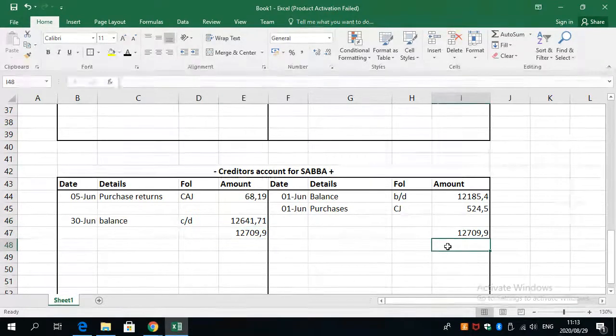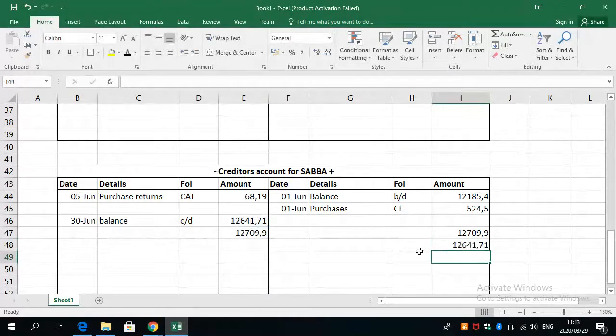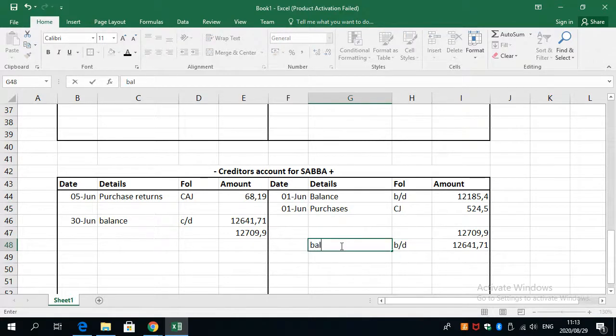This is my balance and is going to be carried down to the next month or brought down to the next month. Okay, so this is the balance brought forward or brought down to July. Right, so you are done with our account for Sabane.